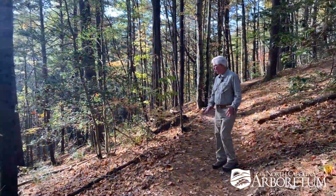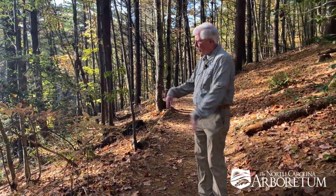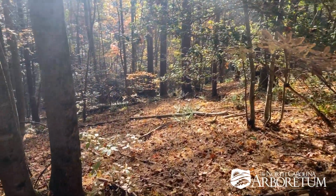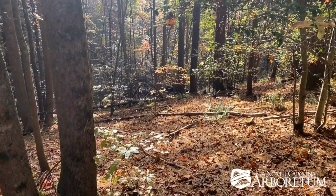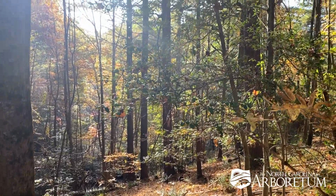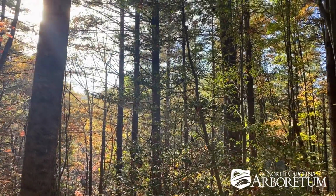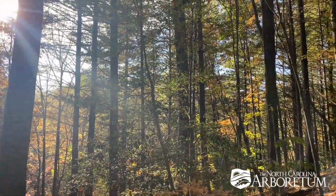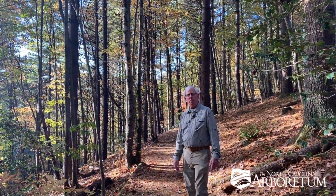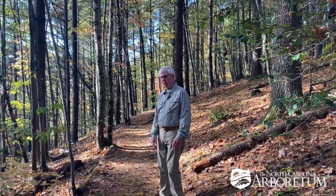Now, as we get farther along the trail, the steepness gets a little greater. I wouldn't want to try to walk straight down this, but at the bottom, I don't think you can hear it, but you can hear Bent Creek way down at the bottom there. So it's kind of fun as you're walking, you're listening, you're observing, so you're using many different senses. You can smell the fresh air, you can see the beauty in the leaves, you can hear the sound of the creek. So all those come into a sense of place here at the Arboretum.